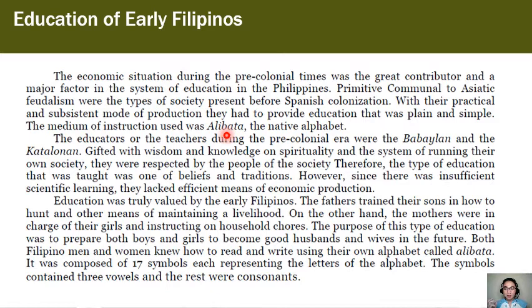So let's see. So the educators or the teachers during the pre-colonial era were the Babaylan and the Katalonan. So kung mapapanood natin, 'di ba, sa ano nga ba yung palabas na yun sa GMA? I think it's the Urduha, 'di ba? Makikita natin may mga Babaylan or other Filipino film na dinidiscuss, na pinoportray ang mga babaylan, usually mga babae to eh. So, gifted with wisdom and knowledge on spirituality and the system of running their own society, they were respected by the people of the society. Well, even in the past, if you're a teacher, if you're a babaylan, talagang well-respected ka.